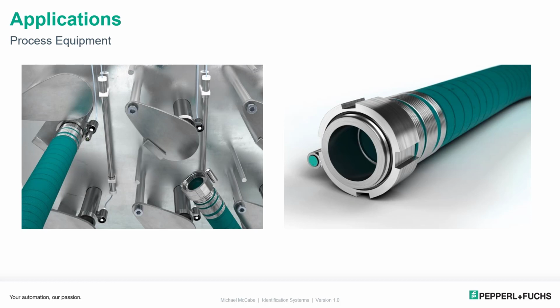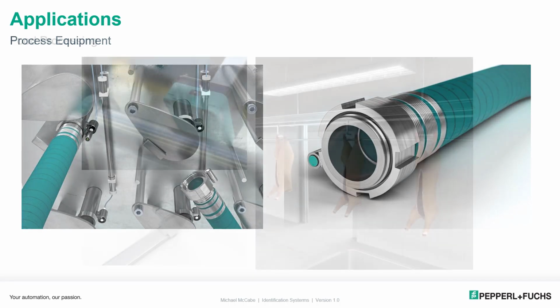Again, we need to make sure the correct processes are followed. You can have people visually verify everything is okay, but time and time again, mistakes get made. The coupling station shown on the left has RFID readers installed, and the hose, shown on the right, has been outfitted with a green RFID tag. Once the hose is connected, before any valves are open and liquid is allowed to flow, the system needs to confirm, yes, this is the correct hose for this station.